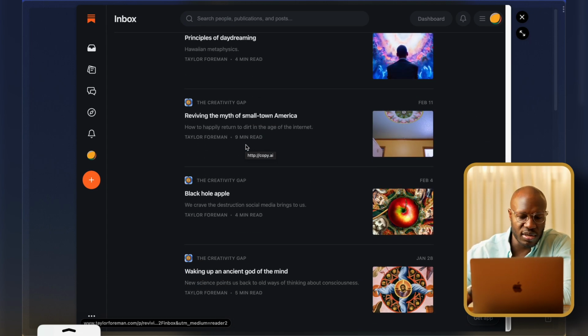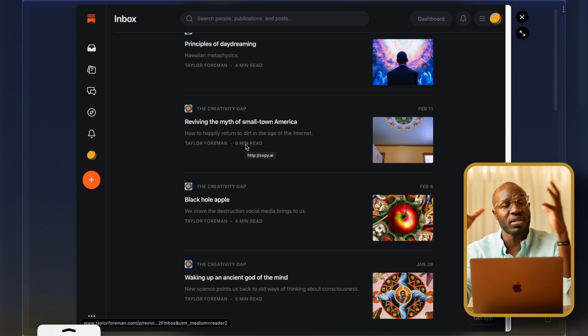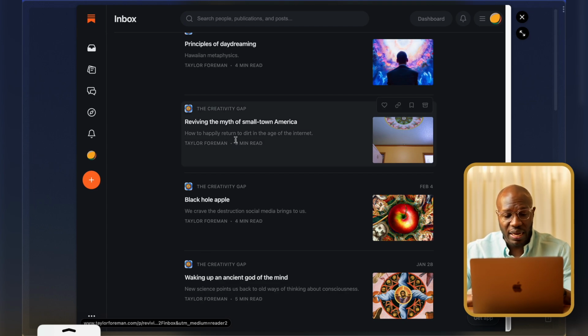But so yes, it's just a site to go if you want to create your own Substack, which would be a personal site for you to put all your written content and stuff like that. Fantastic option. You should definitely check that out.